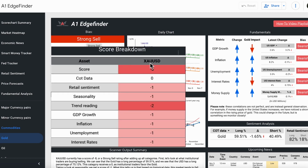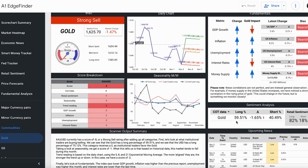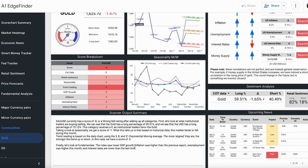We can see here gold has a strong sell bias score of -8. Our COT data is actually a neutral score at the moment. And we can see that institutional traders are 59.51% long and 40.49% short on the pair. So institutional traders are leaning towards the long side.